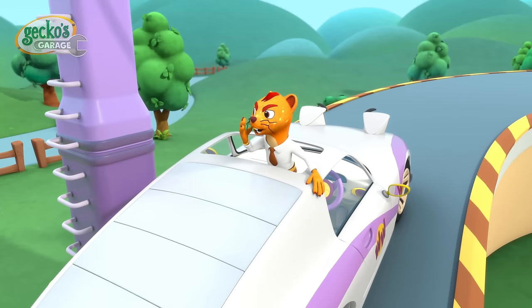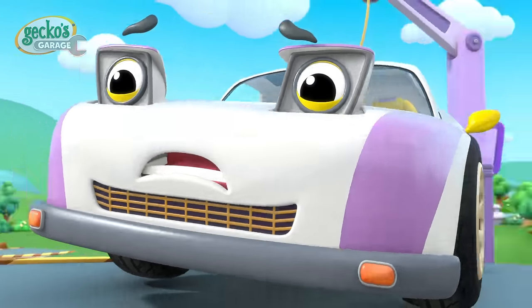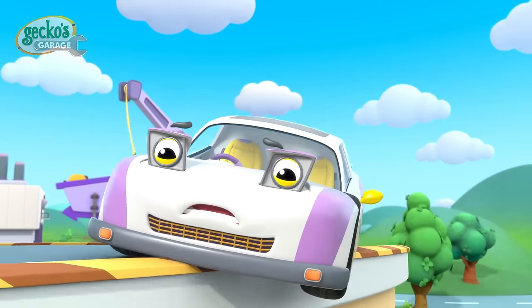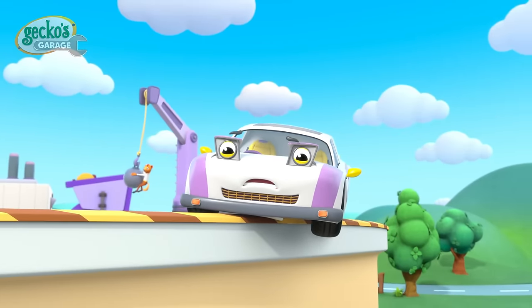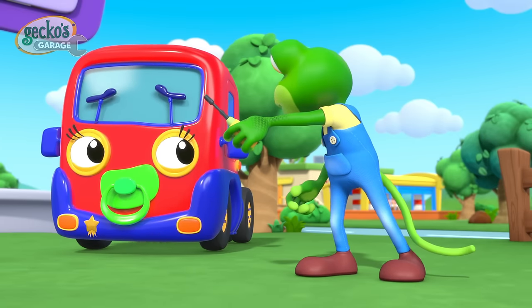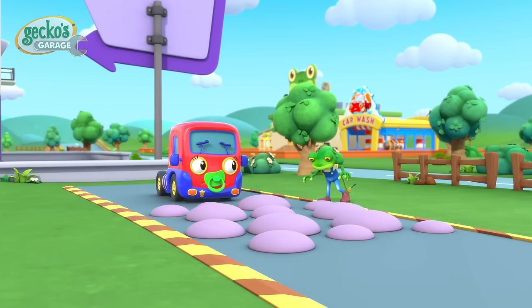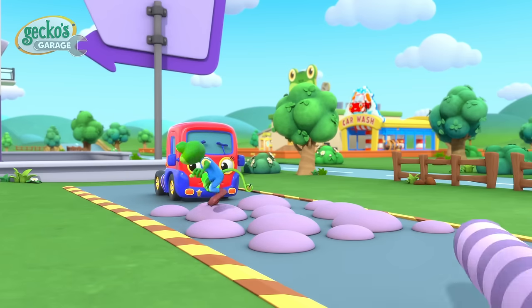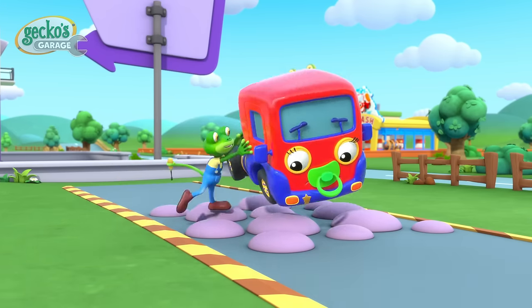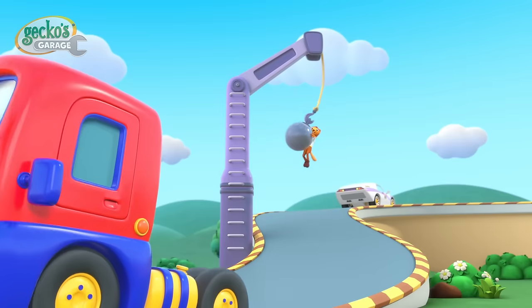This is too easy for me! Sly, you oversized toaster! Help! Baby truck, we have to rescue them! Take your time. You can do this. Great touching, baby truck!